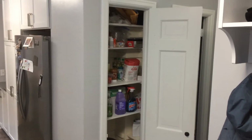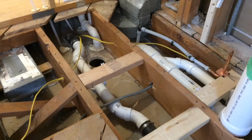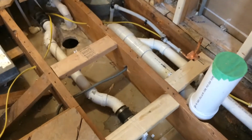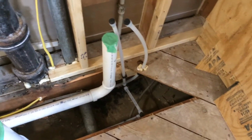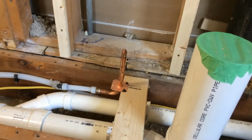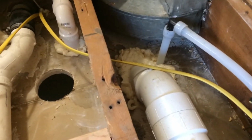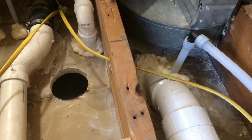Behind this wall is a pantry. Here's the pantry closet on the other side of the refrigerator. It's like magic. All of the piping's installed for the vanity, the toilet, copper stub up for the toilet valve. The toilet drains down through the ceiling right behind the cabinet and over the refrigerator like we planned.